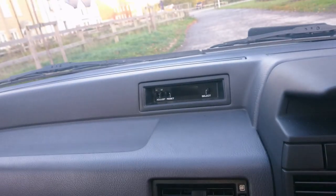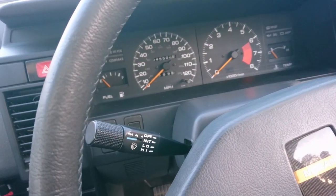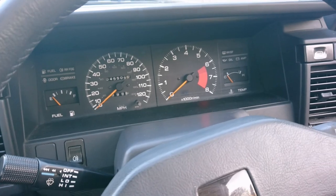And a digital clock, that does actually work. Quite a few vents as well. There's sort of two parts of this dashboard. There's this part here and that part there, which is sort of interesting. Right, well, let's take a look at the boot, shall we?